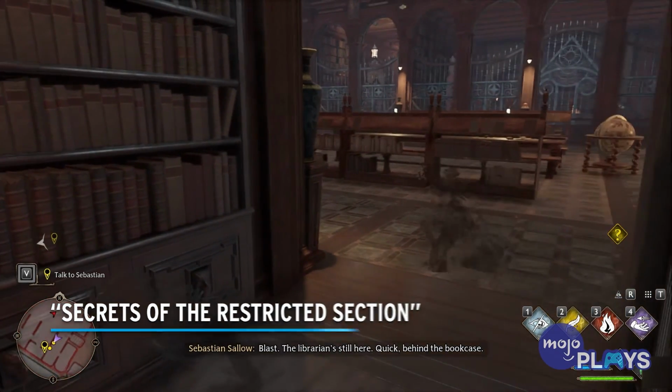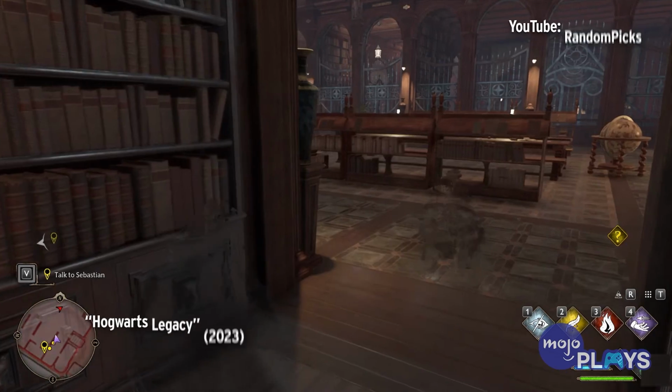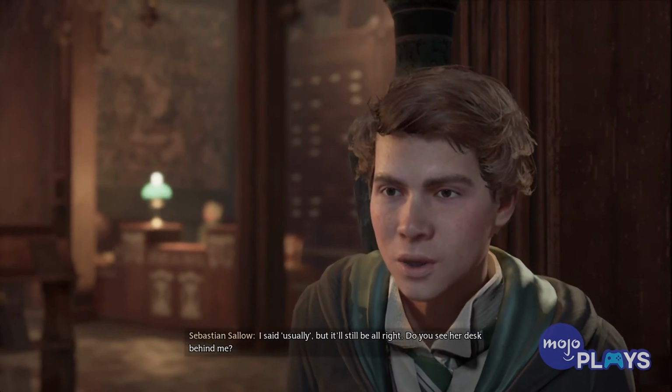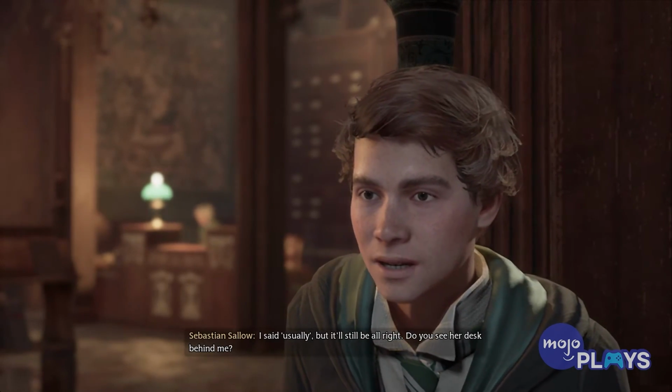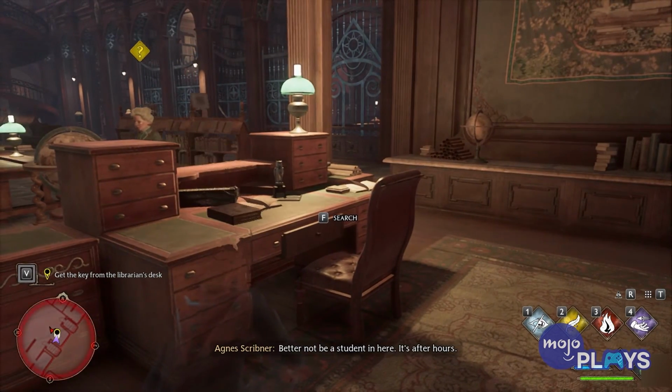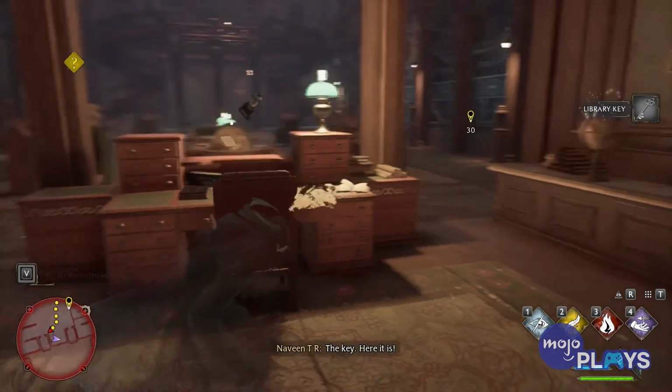Quick, behind the bookcase. One of the very few stealthy quests in the game, Secrets of the Restricted Section is a fun quest early on in the game that doesn't outstay its welcome. This time around, you're able to get your Sam Fisher on. Well, minus the chokeholds and submissions.